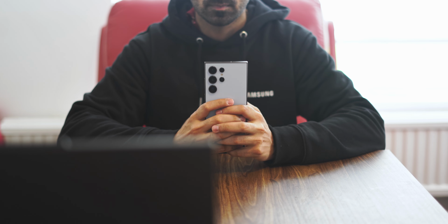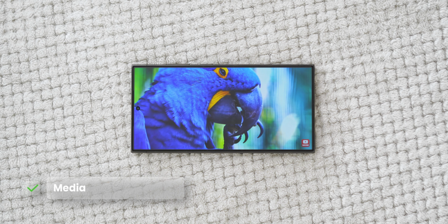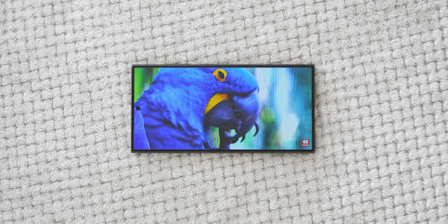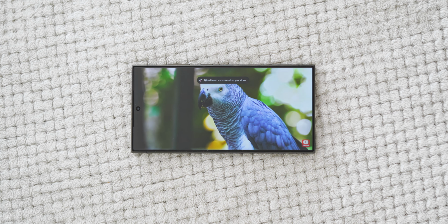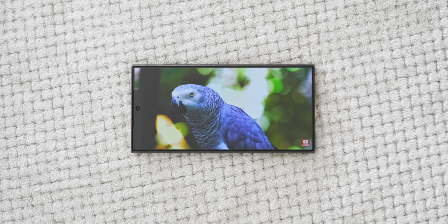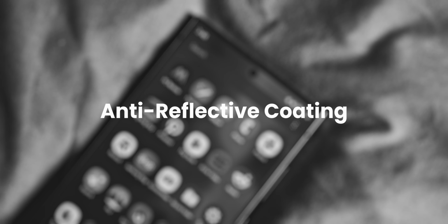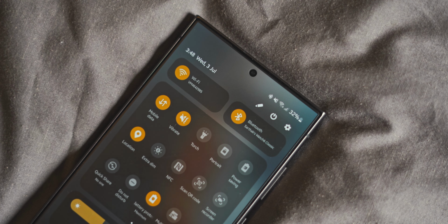I will try and keep this different from a review and only share my experience with every major factor of this phone that I feel like is worth addressing. First off, the media. The media has been super enjoyable on the screen, not only thanks to the high resolution AMOLED panel, but also because of it being a Samsung screen. They are the best screen manufacturers in the industry, and there is nothing that beats this one, especially with the anti-reflective coating. This was the first time Samsung introduced something like this, and it's been an absolute game changer.